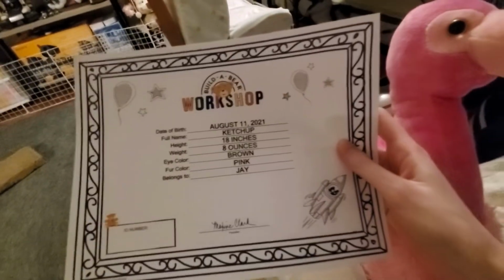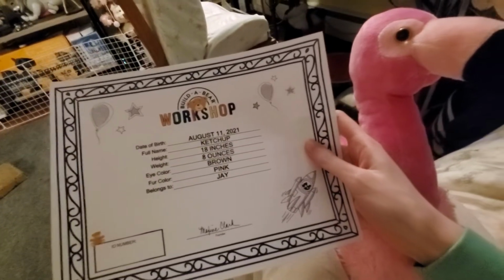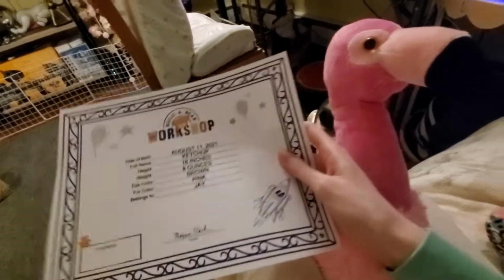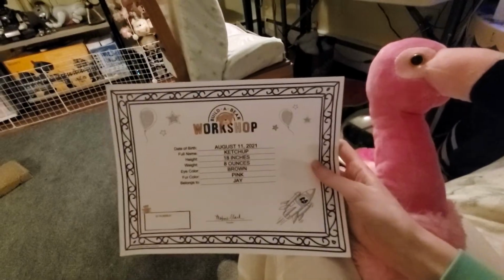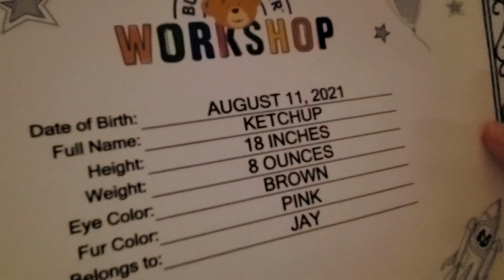Because I just thought it would be funny. And the idea of a Build-A-Bear employee having to type Ketchup and print this out, it just brings me a lot of joy. I hope it also brought the Build-A-Bear employee joy as well. I swear the birth certificates used to be a lot cooler than this, but I feel like this is very standard, but there it is, it's Ketchup.